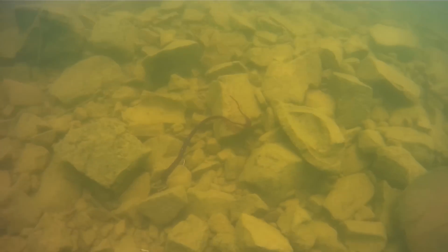Strike King, once again, does a good job with their Rage Tail series, and I know those guys have done tests and they've seen this thing underwater, so those guys know what they're doing, being a bait company that's been around for a long time.